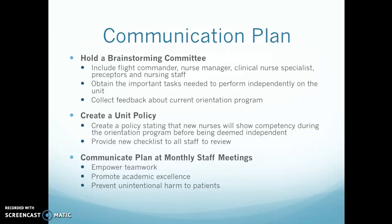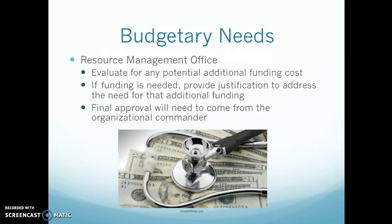A change in process doesn't happen overnight. It does take some time. So we want to keep them up to date on where we are in that process. And we want to promote and empower that teamwork, and also that academic excellence, that we're trying to help them to be stronger and to be better nurses. And ultimately, we want to prevent unintentional harm to patients.